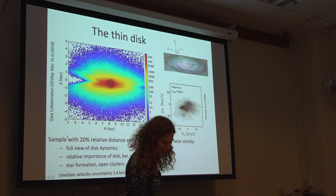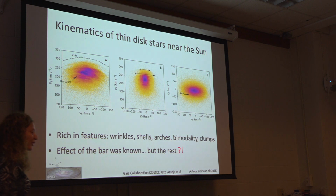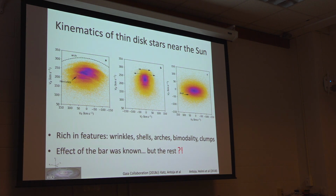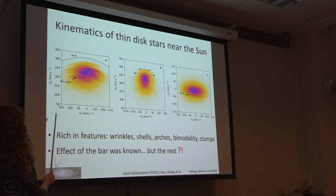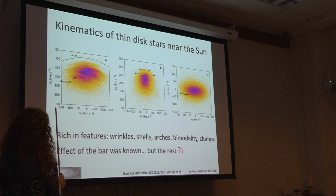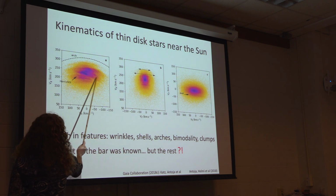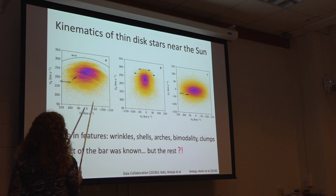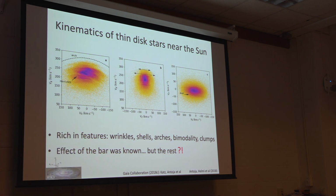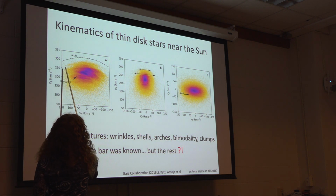So one of the first things that we did was to plot this for the same sample, so very nearby stars. And this is the same diagram that I was showing. So radial velocity against V-phi. And this is the lower branch and the upper branch. And you can now clearly see there's a valley in between. But you can see also a lot more. There's a lot more structure in this diagram than there was before. You can see arcs. You can see structures.